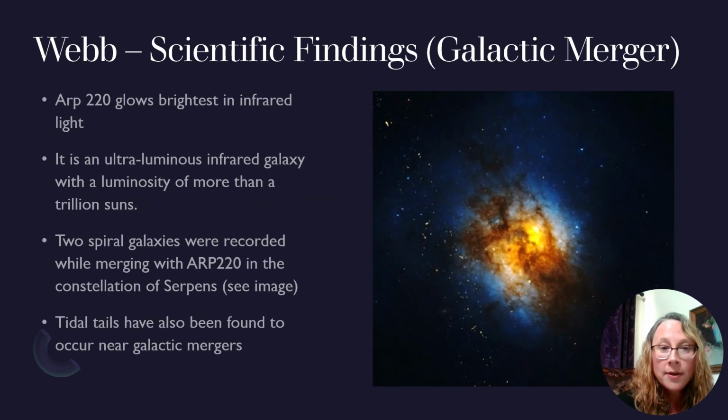So with the Webb, there's been an interesting discovery of galactic merging. There are two spiral galaxies recorded in the constellation of Serpens, and you can see that in the image, that are merging. And there are also tidal tails that have been found to occur near galactic mergers. Using this data, scientists can look further into the universe to see other galaxies that are merging. And this is important back to the idea of the Milky Way and Andromeda galaxies merging. How does that impact our galaxy and future galaxies?